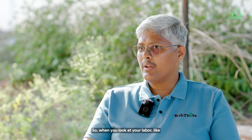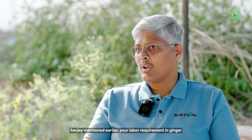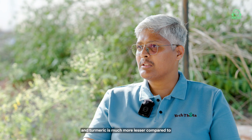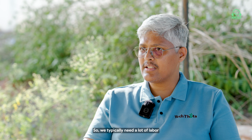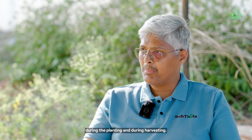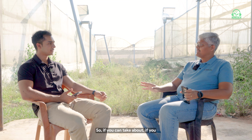Got it. When you look at your labor, like Sanjay mentioned earlier, the labor requirement in ginger and turmeric is much lesser compared to, say, capsicum. This is much less intensive. We typically need a lot of labor during the planting and during harvesting. Otherwise, most of the OPEX we can manage with about 1 person per acre.